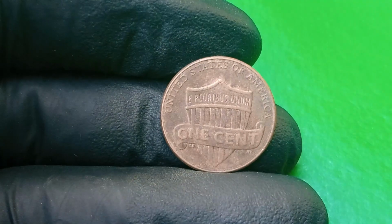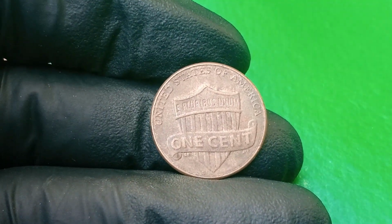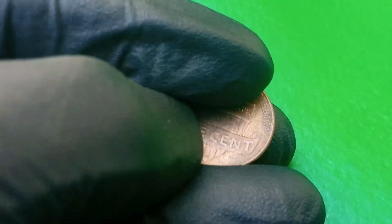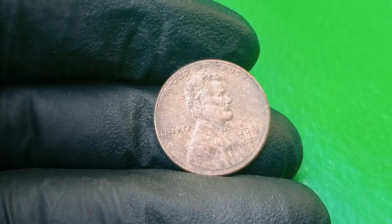Perhaps it has extreme die doubling on the date and mint mark, is off-center, has a clipped planchet and missing copper plating in areas, with die cracks crisscrossing the fields. That kind of cocktail of errors is exceedingly rare. In addition, condition matters enormously.